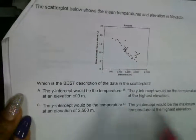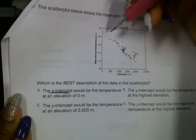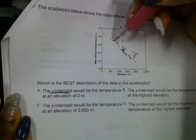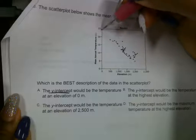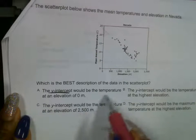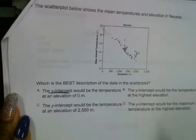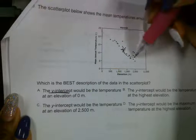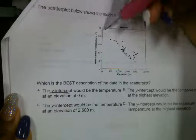All right. This one right here. Y-intercept is where they think the line is going to cross the y-axis. So your line is going to cross somewhere in here. Okay? This is your y-axis. That's what y-intercept is. So you have to figure out, where do they think the line is going to cross? Okay?